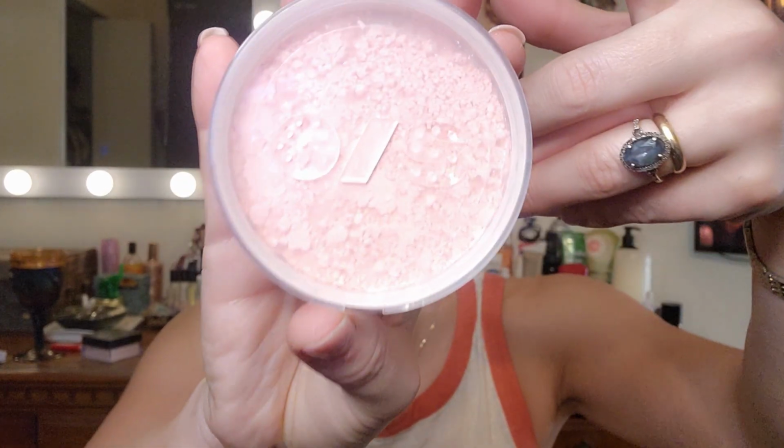So let's take a gander. But it has plastic over top. It does not, but it has like this case, this covering. Oh, it does have plastic. Look how pink that is. So excited to try this underneath the eyes and see how that works.